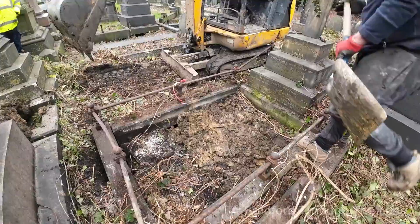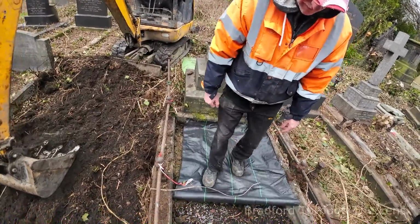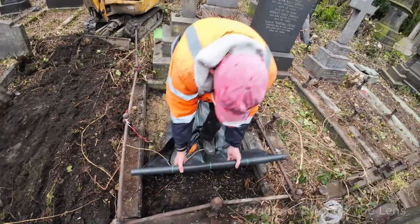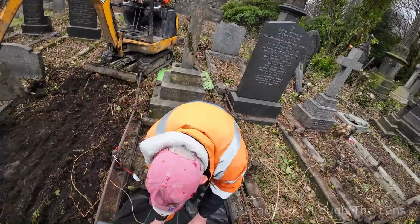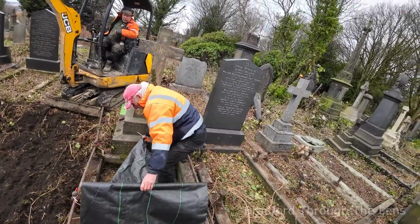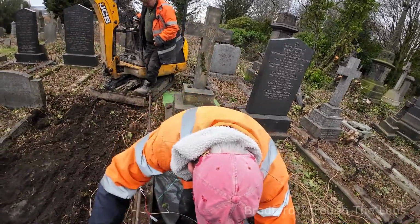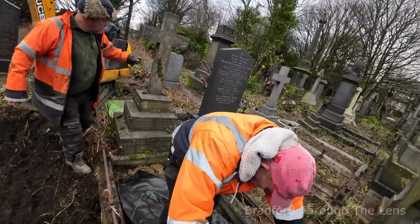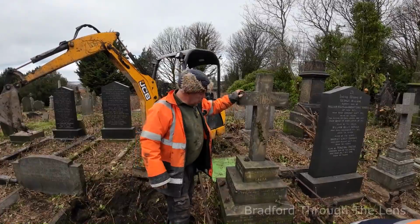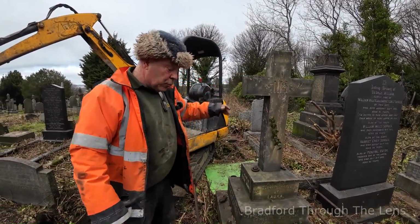Slabs there, isn't there? So you can see the headstone was just full of ivy before, and the volunteers have cut it off. This is why it's very brambly and bushy around here.